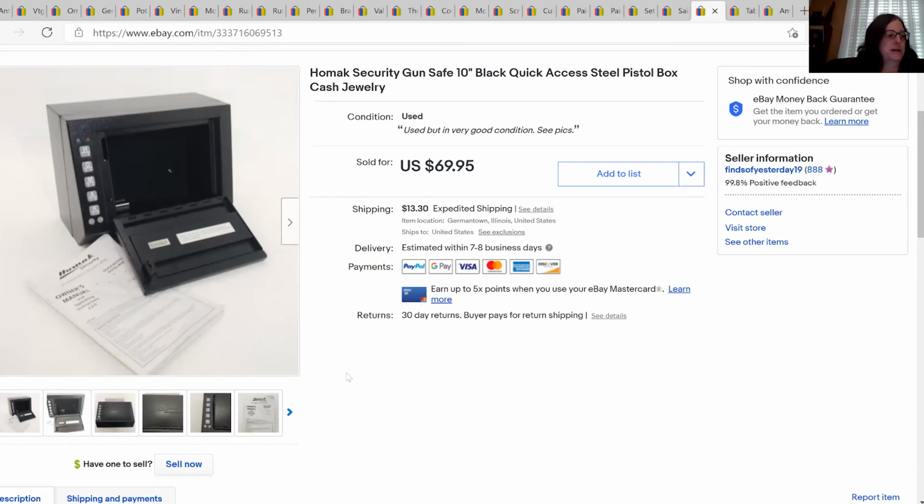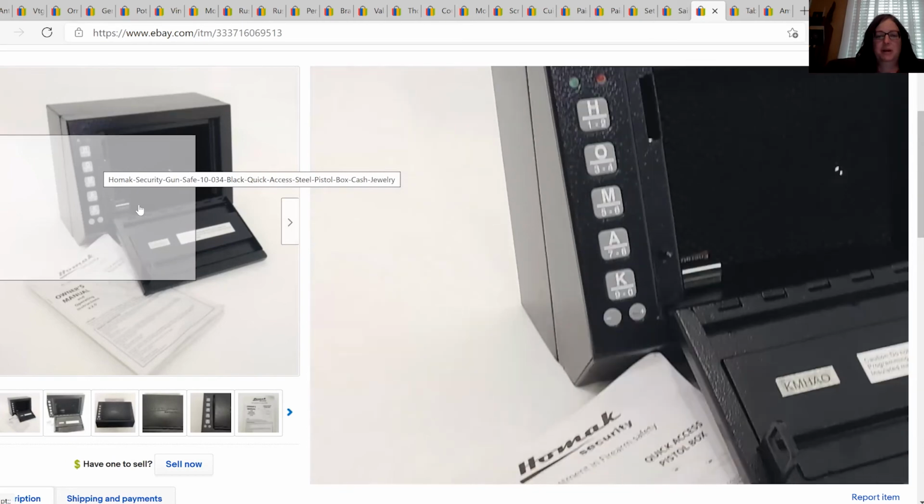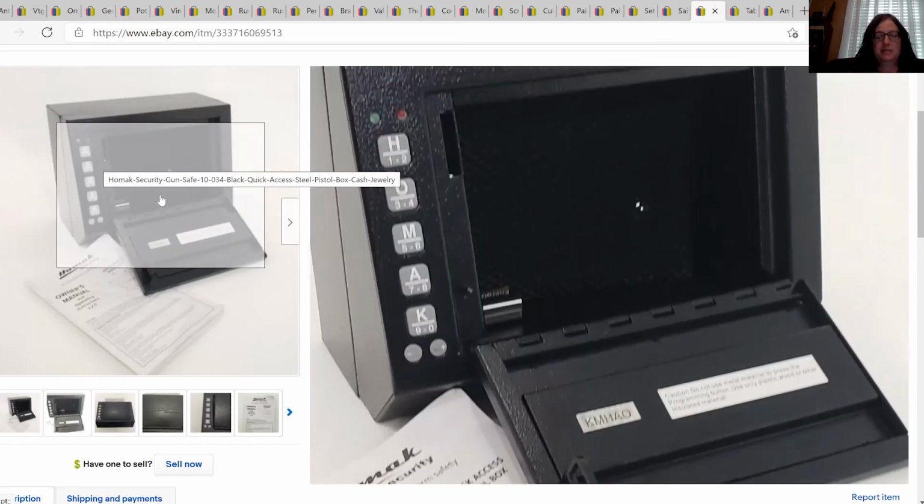Now, I wouldn't have bought this if I couldn't get into it. Would be no use in buying a safe that you can't get into. They just toss them once the key is lost. This one has a security code thing on it, but you have to have a working battery inside of it to actually make it function.